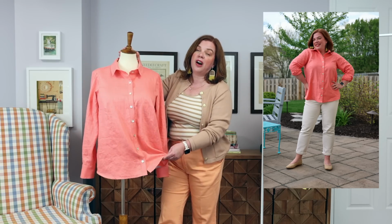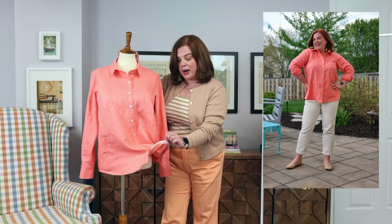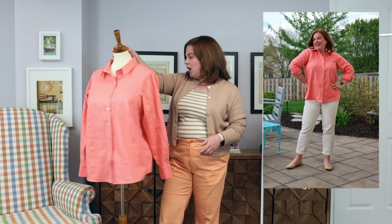It is by far, like a bias facing, the easiest way to finish off a shirt tail hem, because you're dealing with convex and concave curves as you go around the hem of the shirt. It's almost impossible to fold and fold again and get it looking nice. Bias tape's absolutely the way to go. And you can use self fabric, or you can find something fun. So that's what I did there.